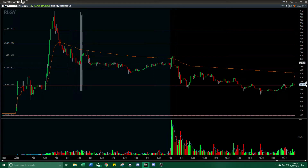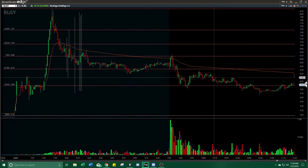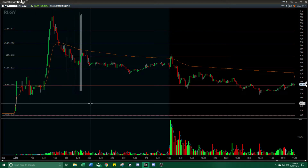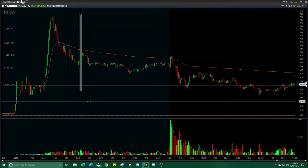I just had my eye on this. If this got back over $7, then I was going to start focusing more on it, but I didn't. It just slowly trickled off because the float is really, really massive on it. You're going to need a lot of volume to get going on a stock with the float at 113 million. So RLGY, not like it did last time when a stock got involved with Amazon.